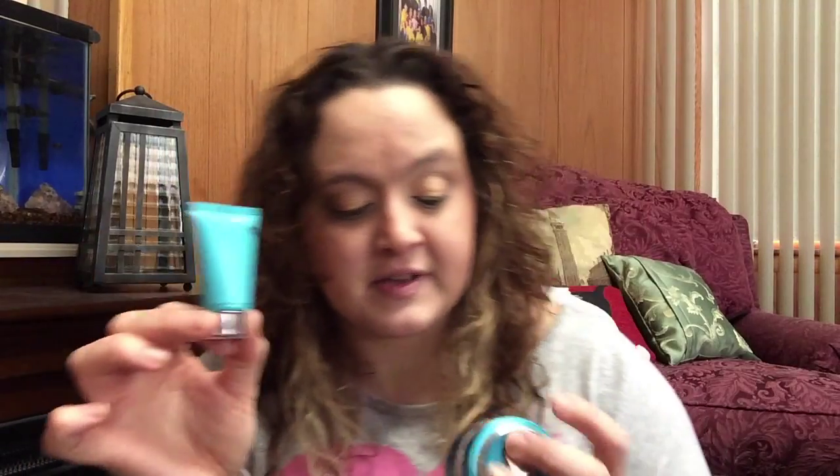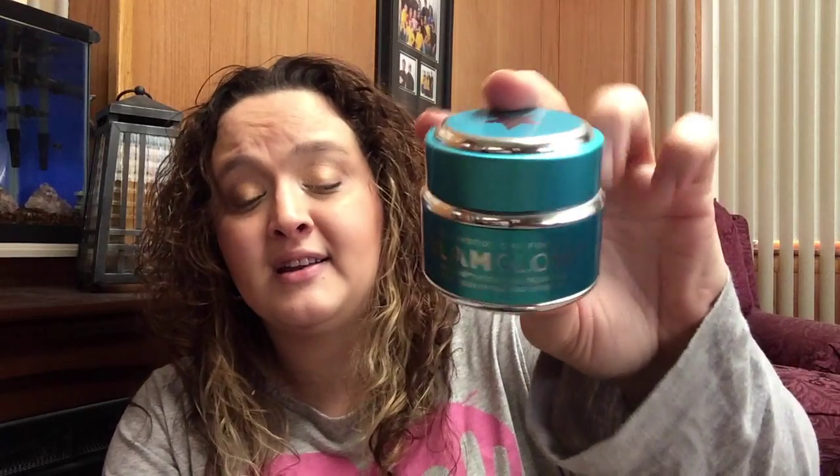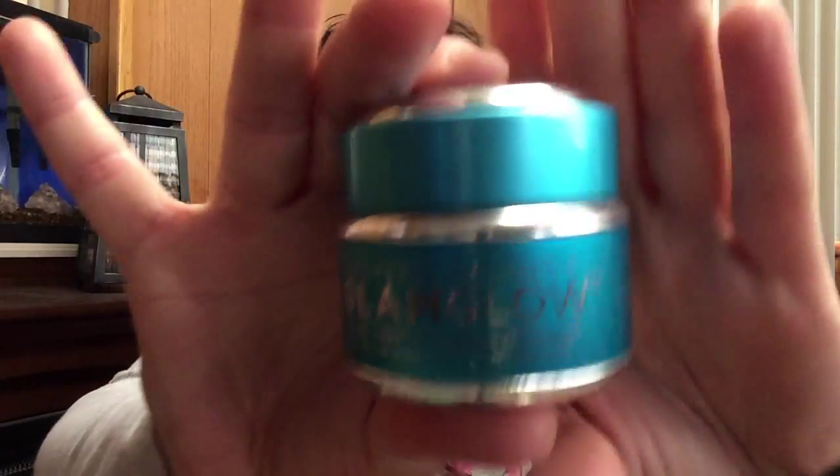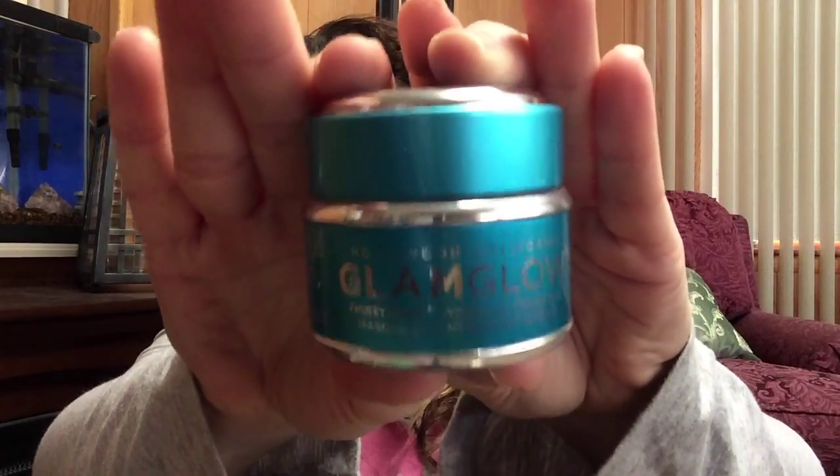So since you can't tell what this is, I'm going to show you what the real thing looks like. This is by Glam Glow, and it is their Thirsty Mud. Glam Glow Thirsty Mud. You're getting a crazy glare off of that. Sorry, guys. Glam Glow, right? This stuff smells amazing.